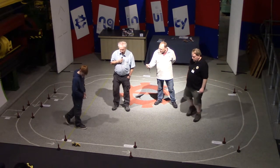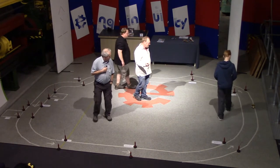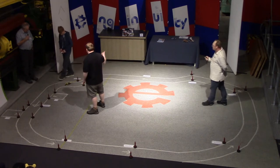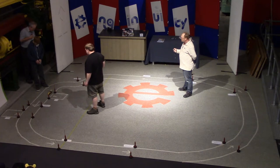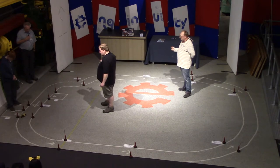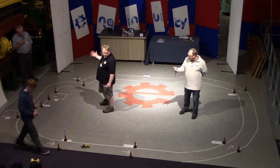3, 2, 1, go! Through the curved strip. Along the Hornby straight and around the Axle S bend into the funny manoeuvre. Can you go backwards on it? Yes. On to the side. Well done, Joe. Right, come on. Here you go.